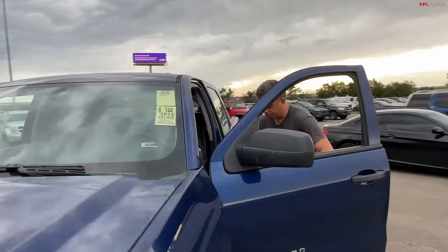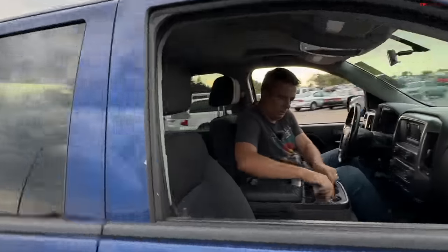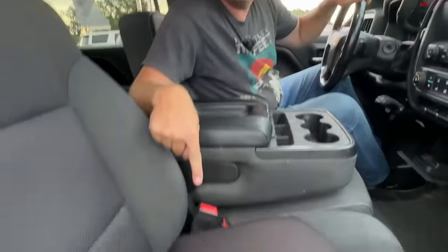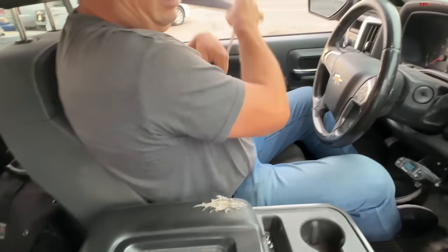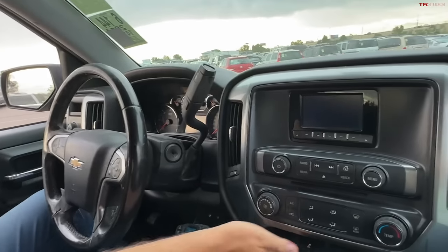So jump in. This is one of the trucks that I tend to avoid simply because of the amount of problems. Look at the cushion. Oh, that's nice. Make it a little extra comfortable for me. The elbow of the driver's side has already had a problem here, right? Kind of worn out. So that's one issue I see already.